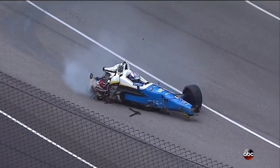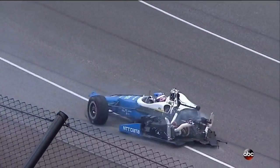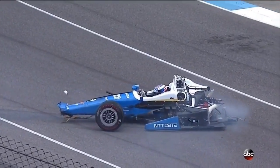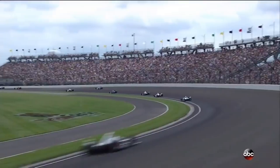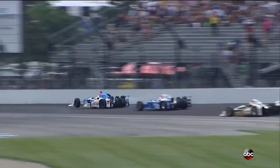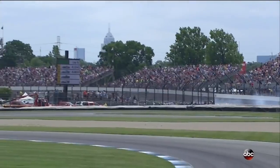We saw him get out, and when we first saw this accident, you heard some roar from the crowd, and that was because they knew that Scott Dixon was okay, and the 77 of Jay Howard was also okay. Boy, this is just bad timing on Dixon's part and incredible fortune with the way this car lands on top of the wall. Or he's incredibly fortunate.